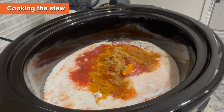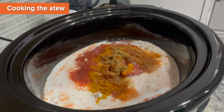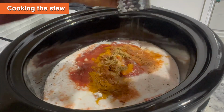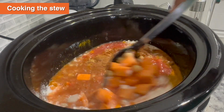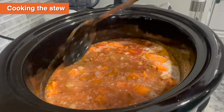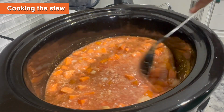We're going to add in a little bit of kosher salt and a few grinds of our black pepper. And we're going to give this a stir. And we're going to cook this on high for about 3 to 4 hours till everything has come together nicely.